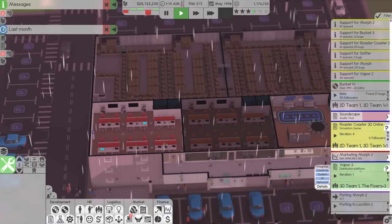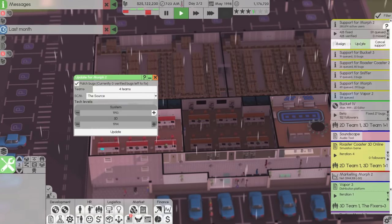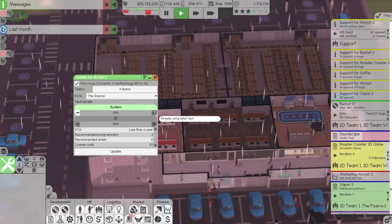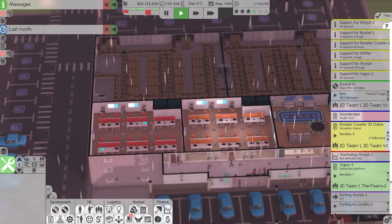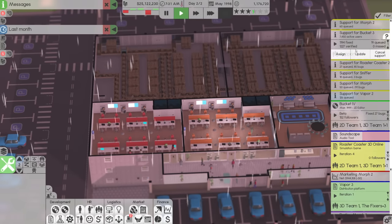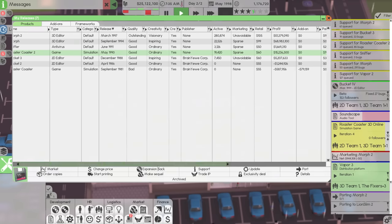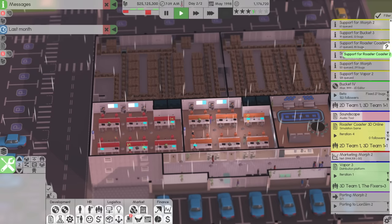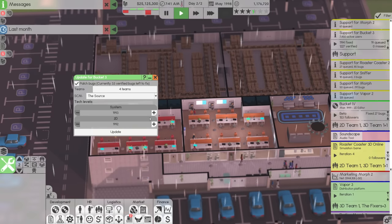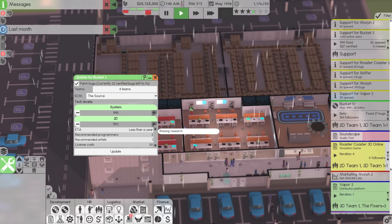And I guess we should look at updating it as well. It has been a minute since we updated this, and it does have some system upgrades available. So we'll go ahead and look at that update as well. We could... is Roaster Coaster still making money? It did 192,000 last month, so it is. So let's throw an update out there for... Well, you know what?